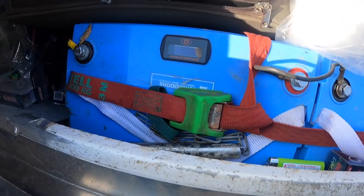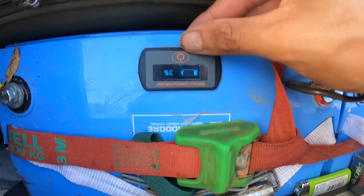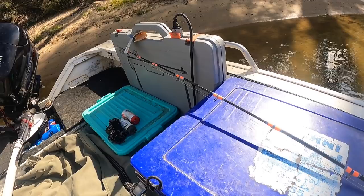So okay, so day four, and the batteries are just about done. I've been going pretty hard in the current all the time, and you can see we're down to 3%. So before they shut off, being lithiums, I'm gonna get them on the solar panel charger and put this second set in.